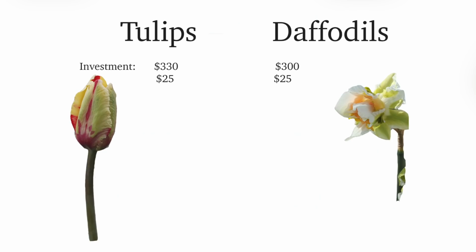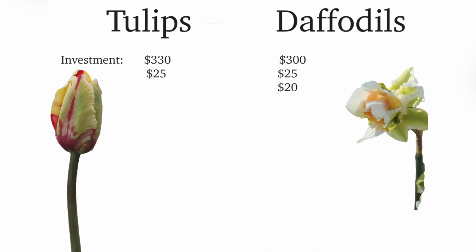So now the investment that I have in the daffodils is $325, and the investment that I have in the tulips is $355. Now let's add in the fertilizer. I did use bulb tone on the daffodils. I do not use bulb tone on the tulips because they're not staying in the ground for more than one season, and I don't feel that they need it. They have all the energy that they need in that tulip ready to go. But I do use it on the daffodils. So I add $20 for a bag of bulb tone for my 1,000 daffodils. So that brings us up to $345 for my daffodils and $355 for my tulips.